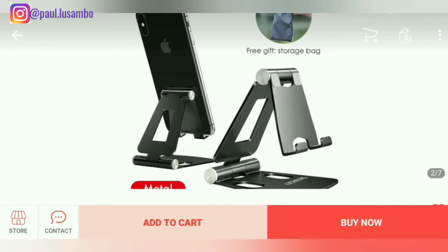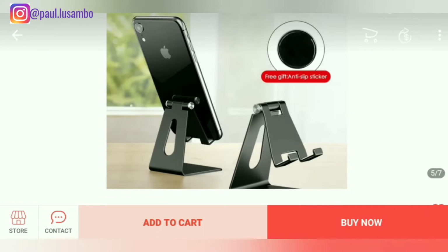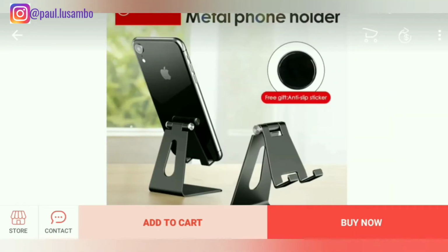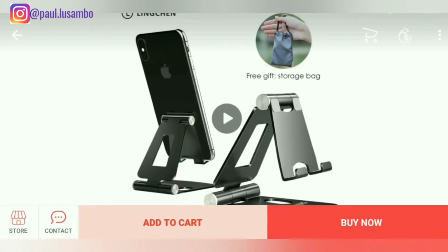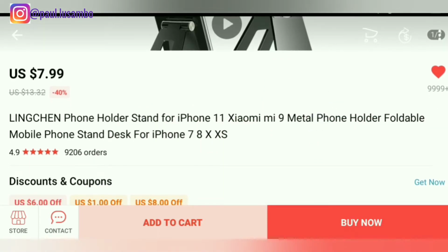So if you sell this kind of product, you'll get so many sales because it solves people's problems and eliminates pain, which is very, very important in business. Also this product is a winning product because it has got so many sales in the past few days. As you can see here, more than 9,000 sales. So this is a winning product because there's proof here on AliExpress as it has got so many orders in the past few days.